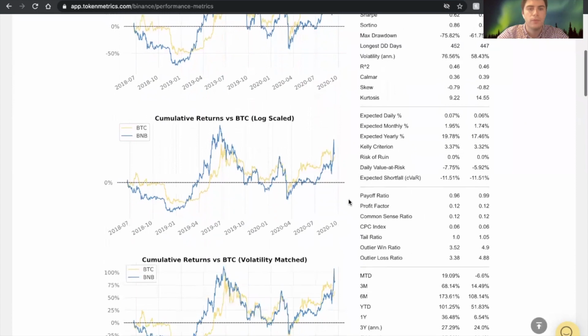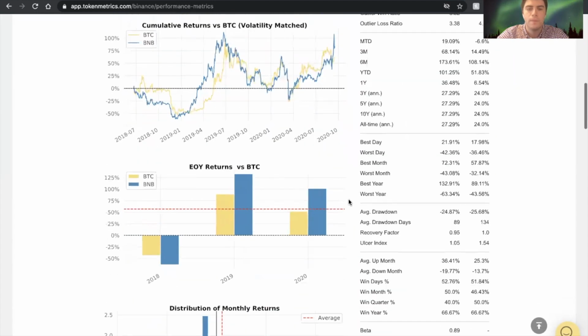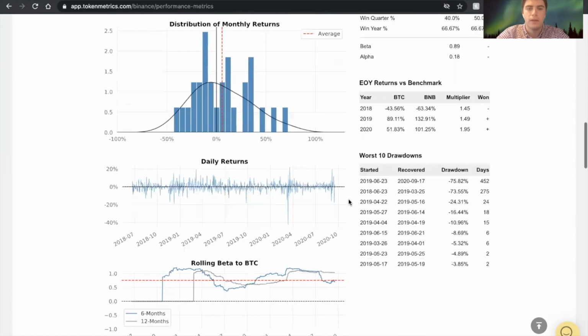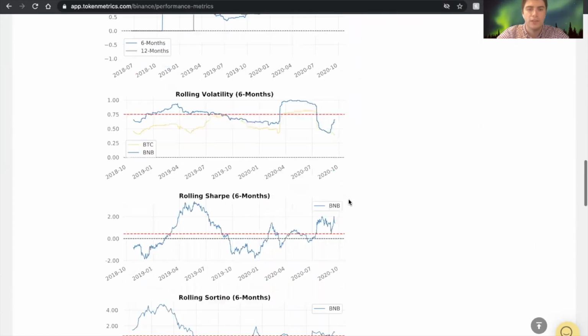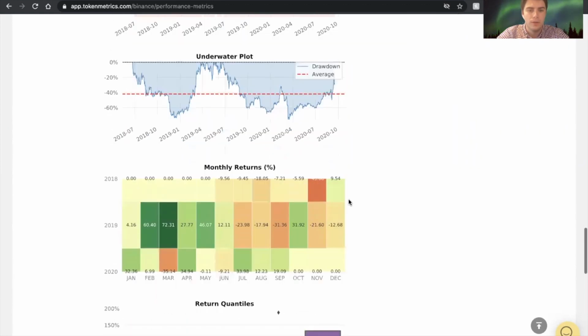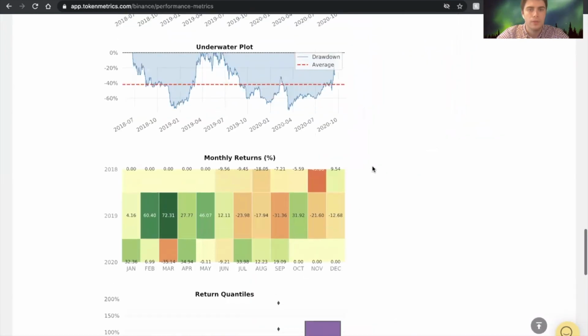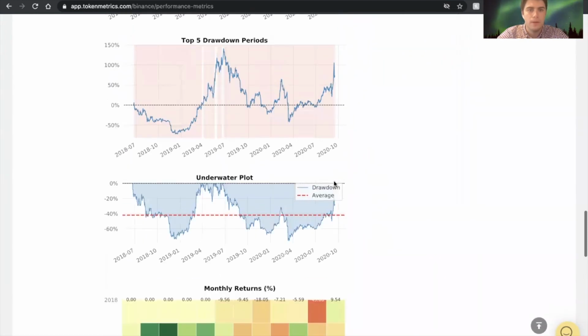Continue scrolling, we have some more returns, log scaled, volatility matched. So this really is for all you data nerds out there who really like to get into the nitty-gritty of all the numbers and the analytics. The return quartiles, monthly return percentages, the underwater plot.